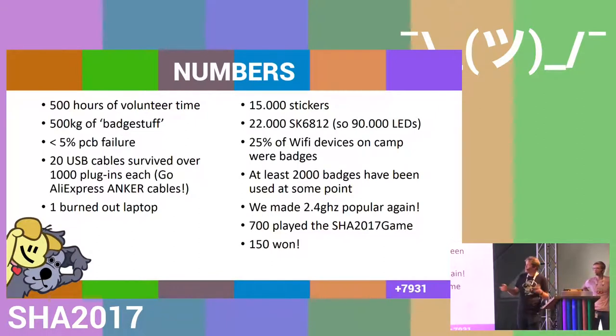Used up to, well, at least 500 hours of volunteer time. That's excluding the badge team. There was 500 kilograms of badge stuff. Every kit weighs 100 grams, and some boxes and some other stuff. There was 500 kilograms of stuff. The PCBs from PCBWay, we had less than 5% failure. And of that percentage, a third of that was even easily fixable.